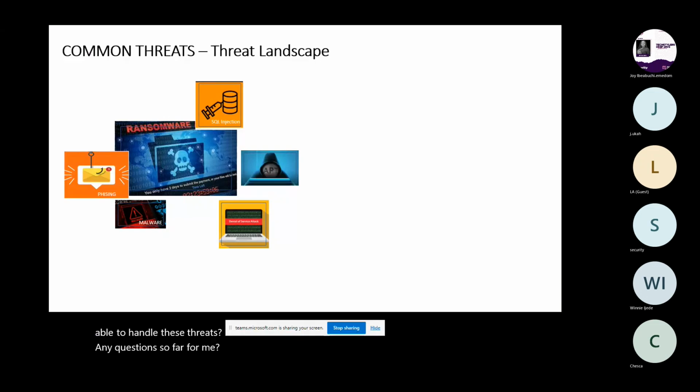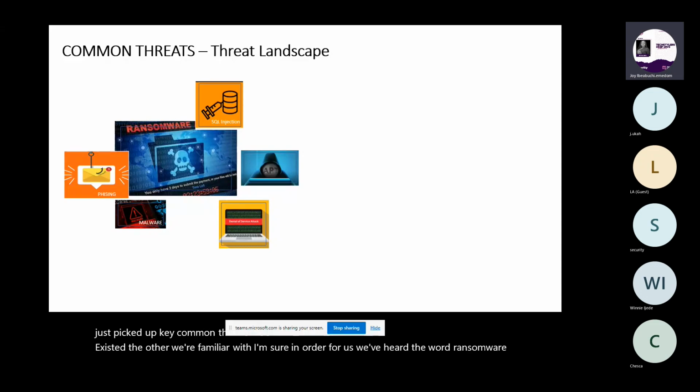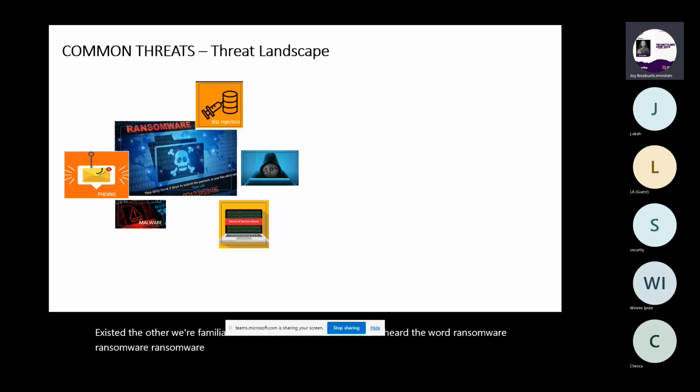Okay, so let's go. We have loads and loads of threats. However, I just picked key common threats that exist today or that we're familiar with. I'm sure a lot of us have heard the word ransomware. Ransomware is a type of threat that, once it's successfully executed on your system, encrypts your hard drives and takes over your data, right?